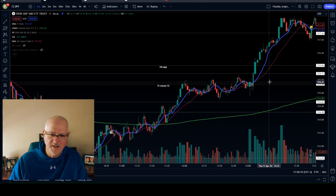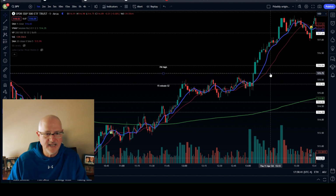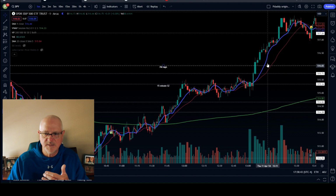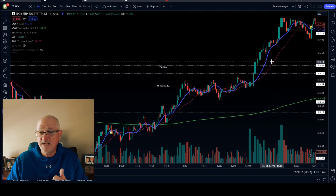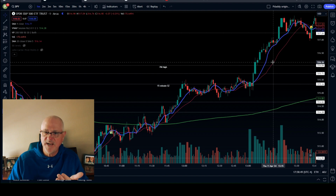This supply zone, it could have run down, but definitely I'm taking it here. If this is a 30-minute zone, so my support is here, I could have taken it here off this supply zone. I most definitely would have taken it on a breach, and I should have. The breach of pre-market high, it would have been so simple. But again, folks, I didn't trust it.